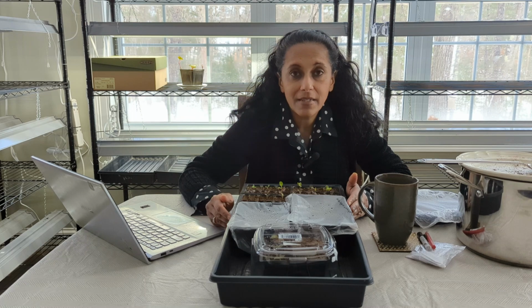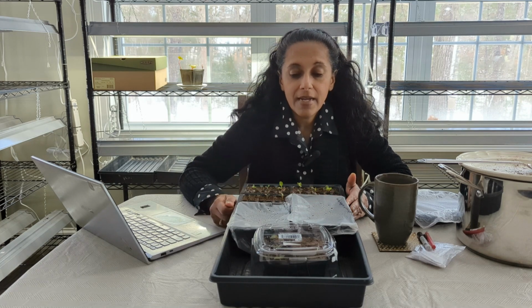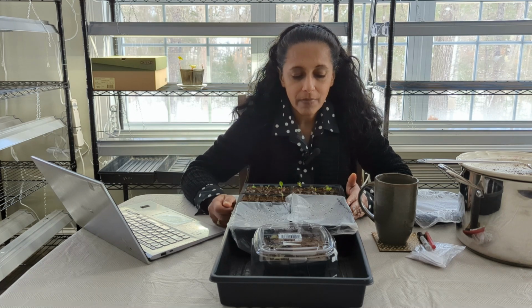The begonia seeds need light to germinate. So when you plant the seeds, you just want to barely have them on the top of your soil. And even though I planted these seeds a while ago, it is not too late. It's only the middle of January. If you haven't already planted your begonia seeds, now is the time. You definitely want to get started because they take a long time from planting them until they bloom.